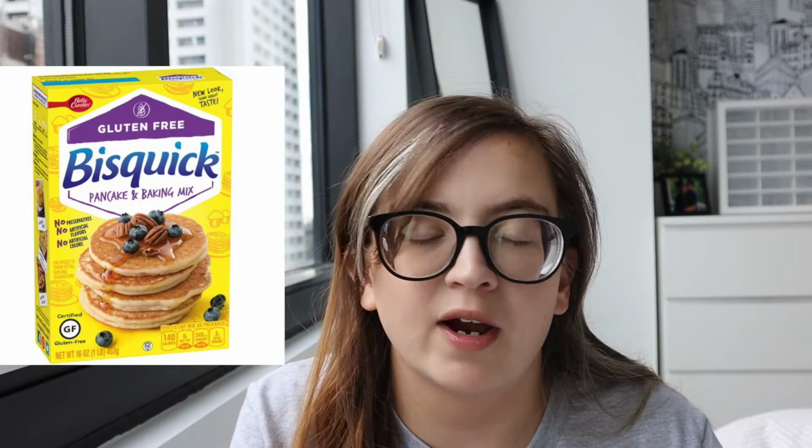So if you have a Trader Joe's, buy that one. If you don't, Bisquick also has a gluten-free version of their pancake and waffle mix, and it's pretty good. I used that a lot when I was in high school before I lived somewhere with Trader Joe's. Again, this substitute, to me, doesn't taste any different. So both are great options. Both will get you that feeling of pancakes or waffles at home, and both are delicious.